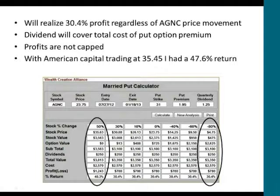So what this married put calculator does is it will calculate your estimated return based on the price of American Capital stock at option expiration. And if American Capital stock declined 80%, very unlikely for a stock that's paying a 14.5% dividend.